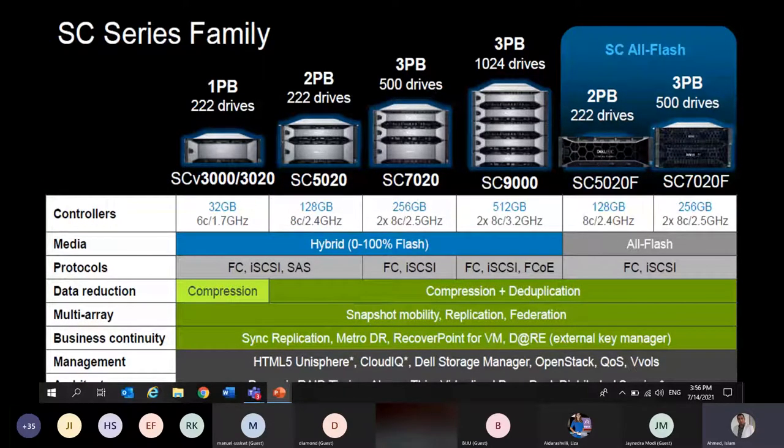and multi-array, and to change your architecture, because the storage can work with any different protocol like SAS, iSCSI, or Fibre Channel. So what I'm trying to say is it can fit and comply with all the requirements of your customer. So SC is one of the best mid-range storage in the market, and the price is also very competitive.